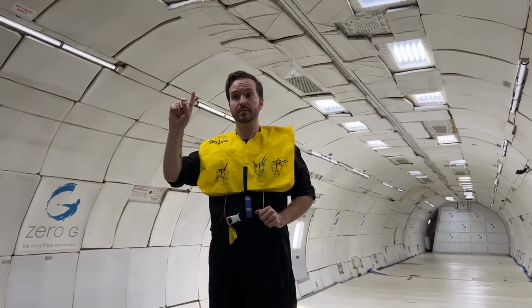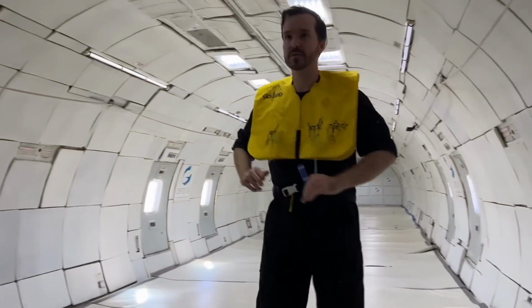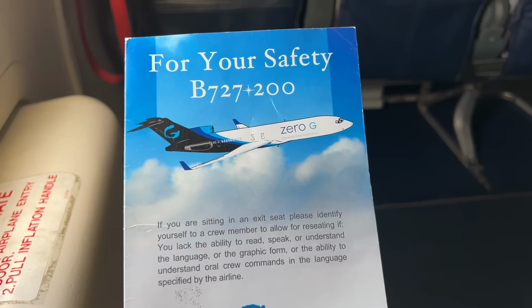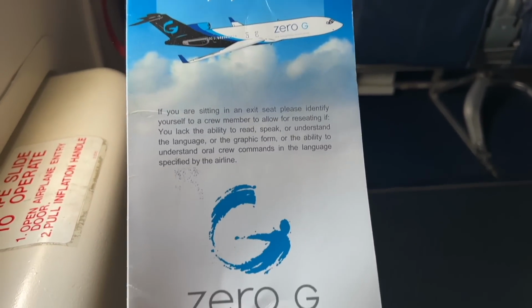There are 4 overwing window exits. Only after exiting the aircraft, pull down on the red tabs to inflate the vest. What do flight attendants do on zero-G flight? Well, our main job is to make sure everyone gets on and off the plane safely, whether it's a regular landing or in the event of an emergency. We're really trained for that.